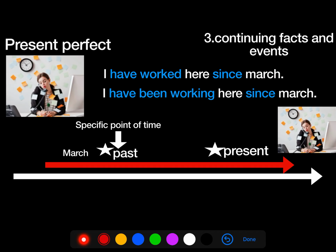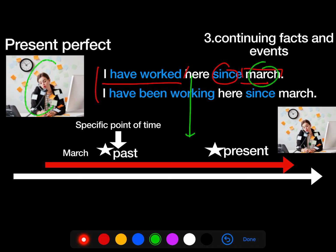So let's have a look at the example with since. So I have a work here. So since March. I have worked here since March. So let's have a look at the timeline here. Obviously, this woman started working in March, right? And it's past. But it's still going on. It's still true even in the past. So that's why we used I have worked here since March, right?